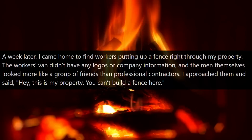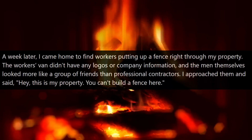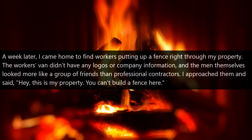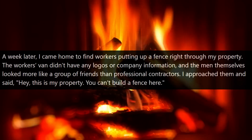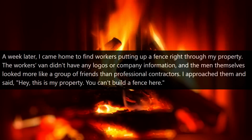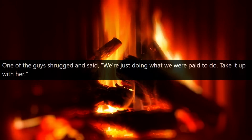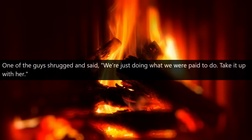The workers' van didn't have any logos or company information, and the men themselves looked more like a group of friends than professional contractors. I approached them and said, "Hey, this is my property. You can't build a fence here." One of the guys shrugged and said, "We're just doing what we were paid to do. Take it up with her."